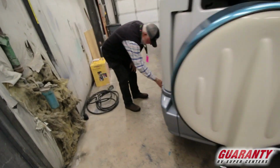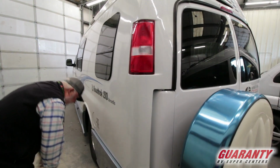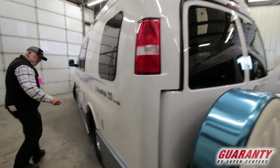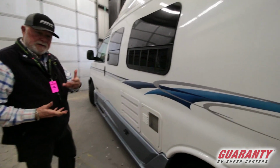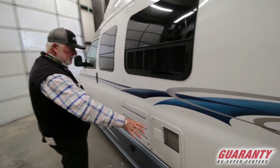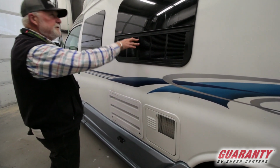Just like the other side, we've got a duplicate. And as you can see, this is just as they traded it in, which we'll all go through and check out. Generator exhaust is right here. It's an Onan 2800 watt generator, runs off your fuel tank and goes down to about a quarter, then it won't work anymore. Hot water heater, direct spark ignition, servicing for your refrigerator and the vent for your refrigerator.